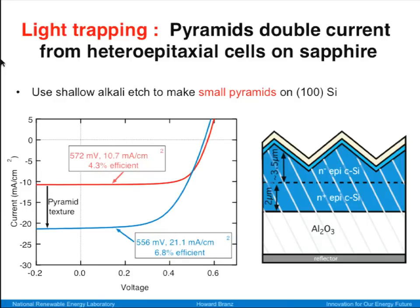Also helps with the anti-reflection, because you get several bounces to get in. But the main thing we're after is getting some light trapping. You can see when we add the pyramid texture to these devices on sapphire, the currents jump from 11 to over 20 milliamps per square centimeter.